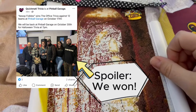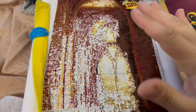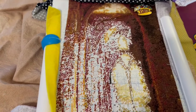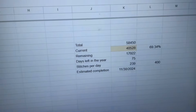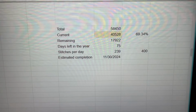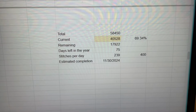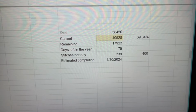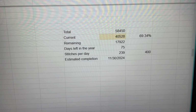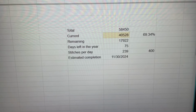That'd be awesome. But anyway, I'm thinking I can maybe get these windows done tonight, maybe a little bit more. But I did already reach my daily stitch count. For those of you curious, I've been keeping track of all of my stitch count. This is where I was last night. Ended at 69%. I've got 17,000, so I'm under 18,000 left. Woohoo! I have to get a minimum of 239 per day to finish by the end of the year, but I've been doing about 400 a day. So that's why I'm going to get done by November 30th, which is awesome.